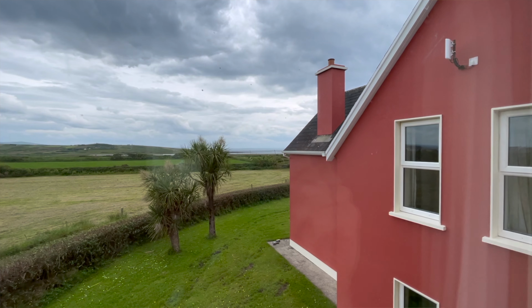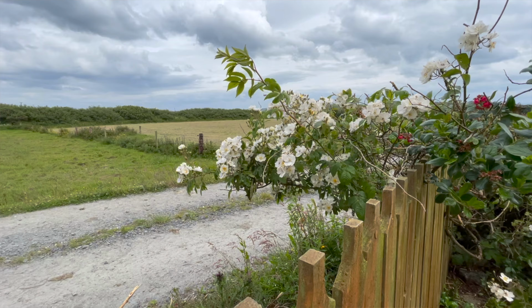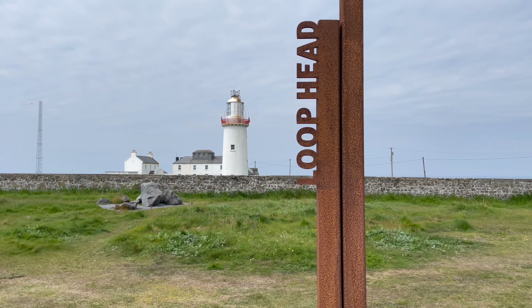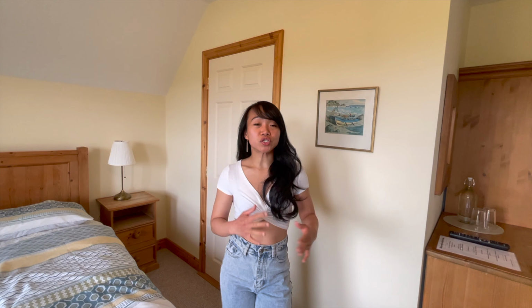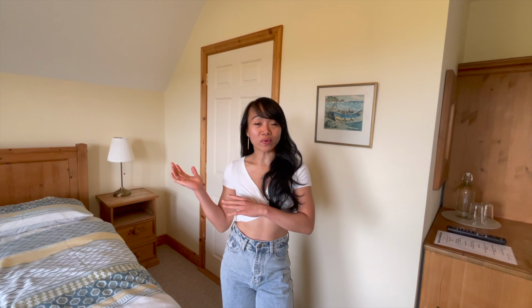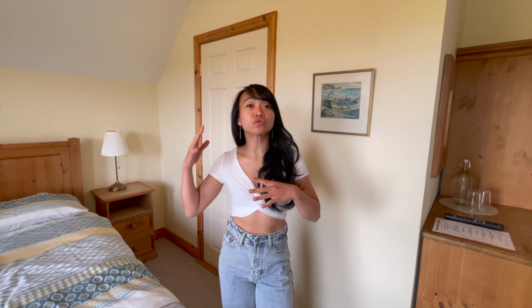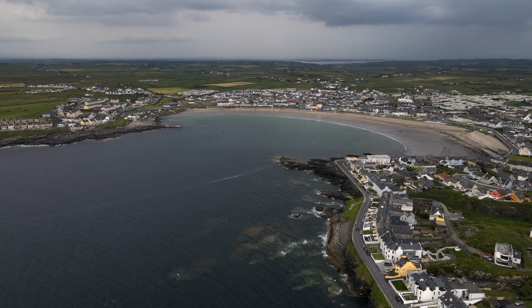This accommodation is located here in Loop Head Peninsula, which is also very near the Loop Head Lighthouse. Why did we choose here instead of going to Kilkee? Because it's cheaper, but it is also very near the town of Kilkee.